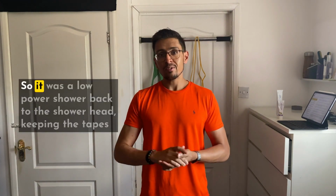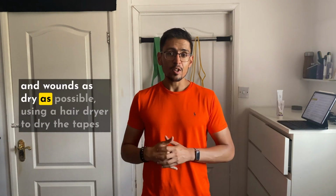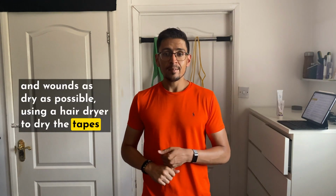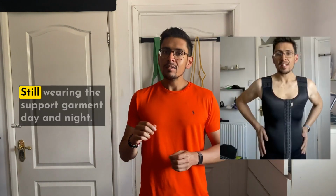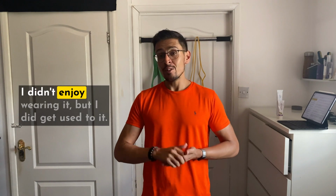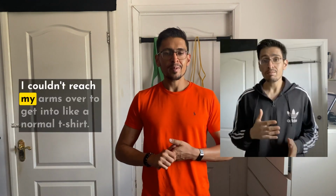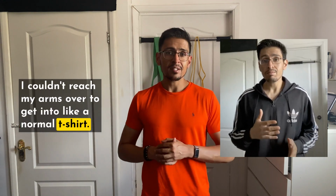Still no proper shower, so it was a low power shower, back to the shower head, keeping the tapes and wounds as dry as possible, using a hairdryer to dry the tapes completely before putting the support garment on. Still wearing the support garment day and night. By this point, I did get used to it. I didn't enjoy wearing it, but I did get used to it. And still wearing button-up and zip-up tops. I couldn't reach my arms over to get into a normal t-shirt.